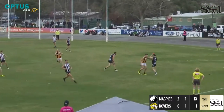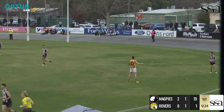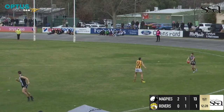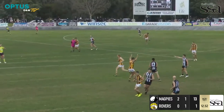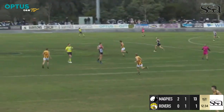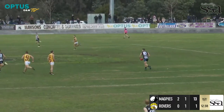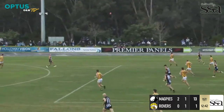Too easy out of defence, that kick in there. They find Luke Saunders, the Wangaratta Magpies, at left half back in front of the famous grandstand here at the Norman's Oval. Gloomy day here in Wangaratta. Perfect winter's day for footy. Saunders goes inboard to Melville. This is great foot use here from the Wangaratta Magpies. Sharrick has it. Still in his own defensive half. Laconically kicks to half forward.